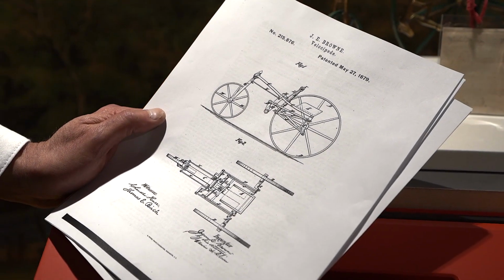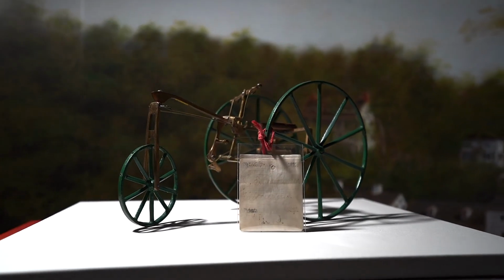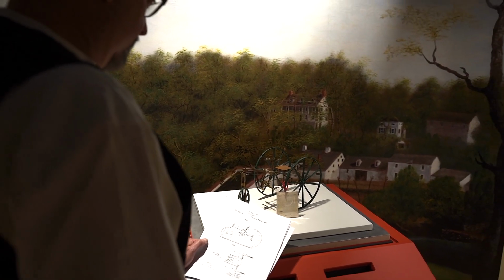So I ended up looking at a patent model that's called a Velocipede. A Velocipede is an early bicycle. It can either be two wheels or a tricycle, three wheels, or a monowheel.